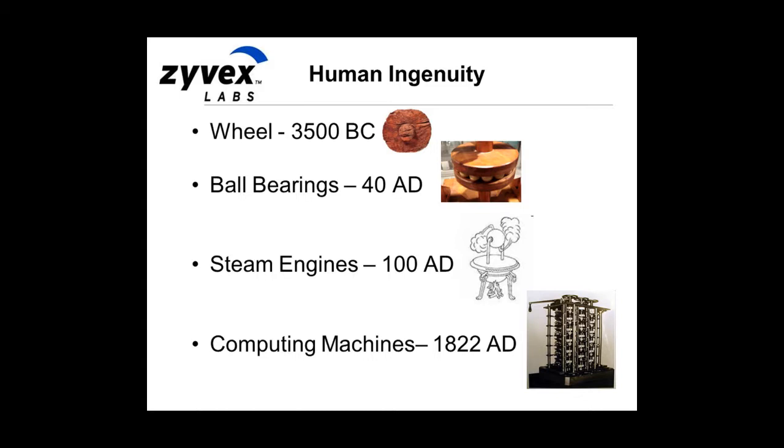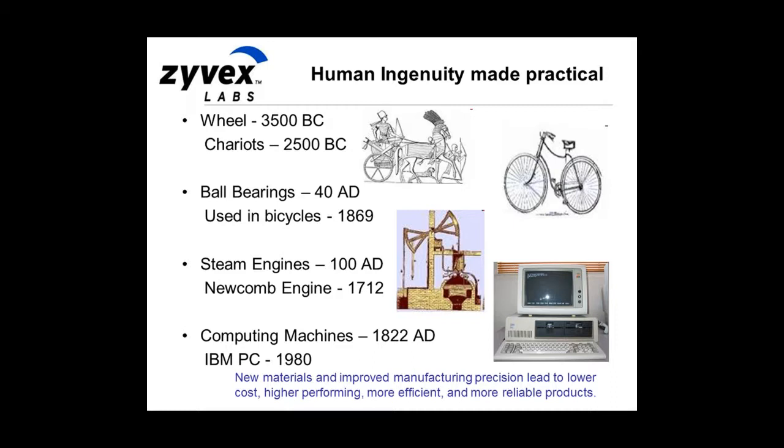And yet, it's not in these times that these inventions actually made major social and economic impacts. It's at least hundreds, if not over 1,000 years later. In the case of wheels on chariots, early Egyptian engineers, or in the case of ball bearings, French engineers and metallurgists, in the case of the steam engines, English blacksmiths, in the case of computers, American engineers, had both the materials and the manufacturing precision to mass produce these things and make the major economic impacts that all of these things have had.